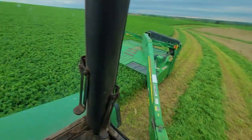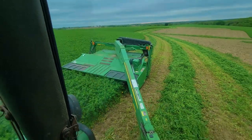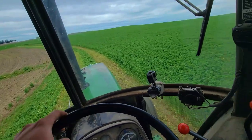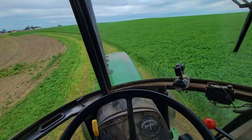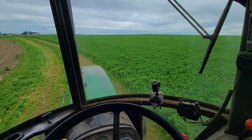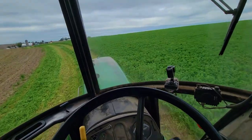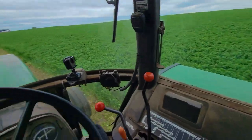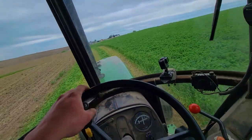Well, it's May 20th. Cutting down first crop here. We're like 10 days early cutting. We are cutting hay earlier this year for the dairy cows. And then I think it's a little ahead of average, like how tall it is. But we're going to cut these two strips for sure, and maybe another one.